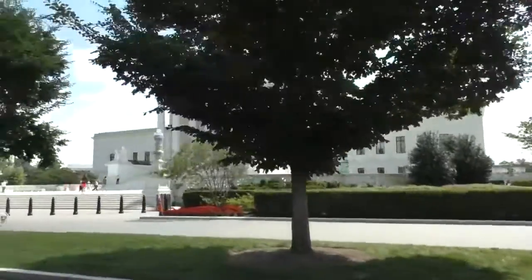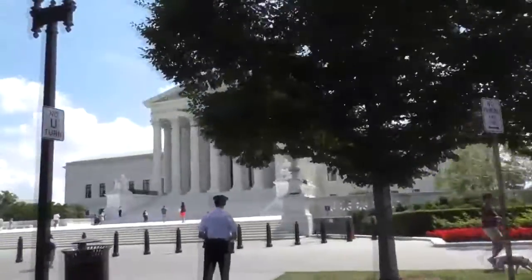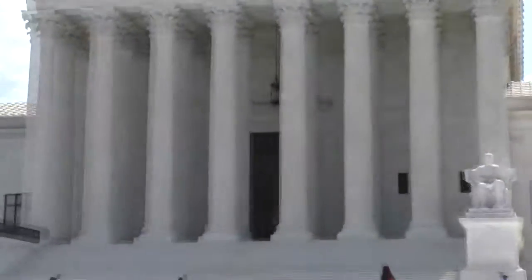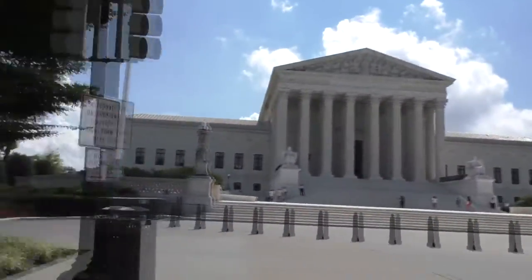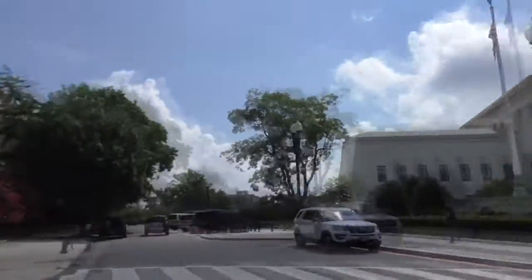It was completed in 1935. And before that, this location used to be a prisoner of war camp during the U.S. Civil War, and they would have housed the high-profile prisoners, the Confederate prisoners. So like the officers, the generals who were captured in war, they would have been housed over this direction, where the U.S. Capitol, they could keep a very close eye on them.